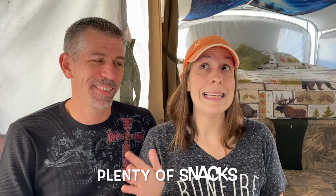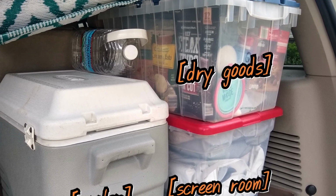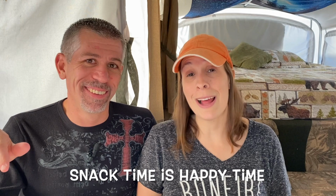Also, snacks. Plenty of snacks, and keep them somewhere where they won't find them. We keep our whole dry goods bin in the vehicle, so that helps out a lot. If the snacks are all over the table, they're in plain sight. Snack time is going to be every 20 minutes. Snack time is happy time. Yes, we like snack time.